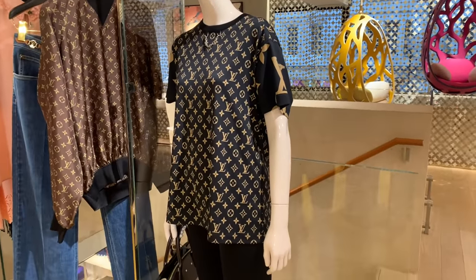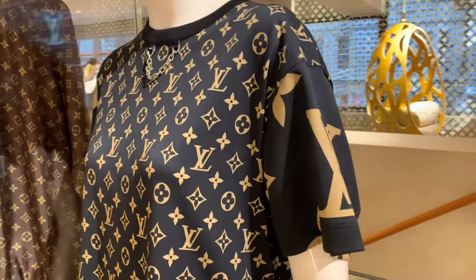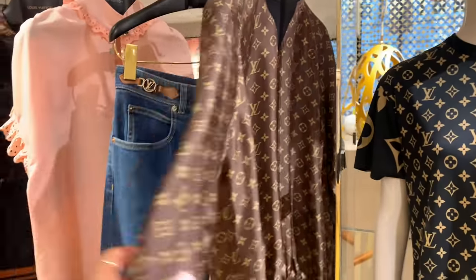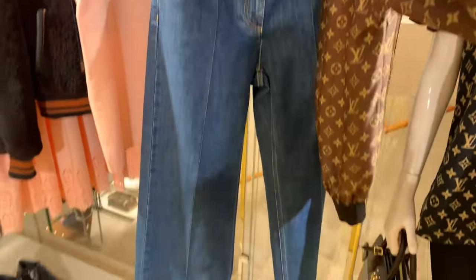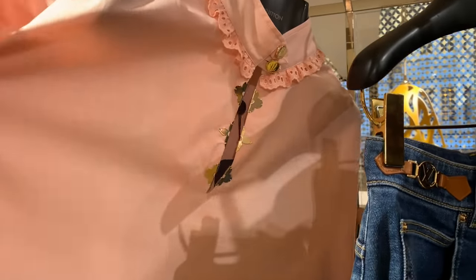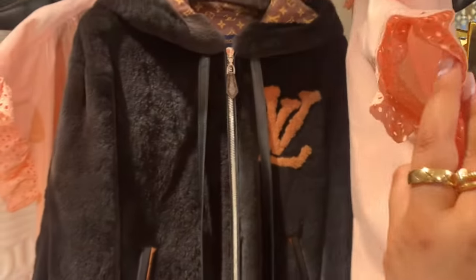Don't get me wrong, I love monogram, I love a bit of a logo, but this is a bit too much. I love the jeans, they're fantastic. Then they have my shirt, but in a different color. I have the classic white.